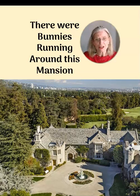Debauchery was enjoyed here when it was owned by Hugh Hefner, the founder and creator of Playboy magazine. This home is now privately owned, but I think to most of us that grew up in the days of Playboy, we'll always think of it as the Playboy Mansion.